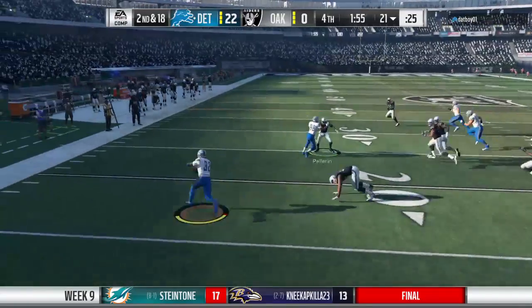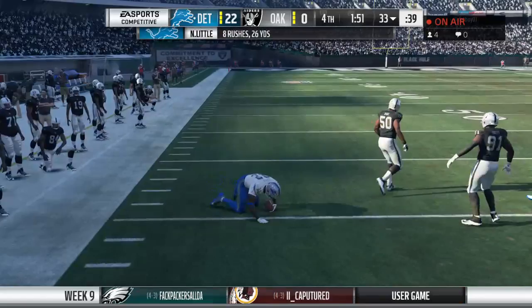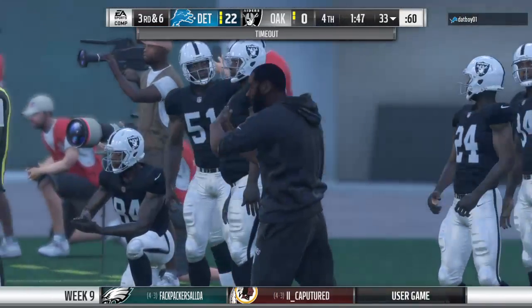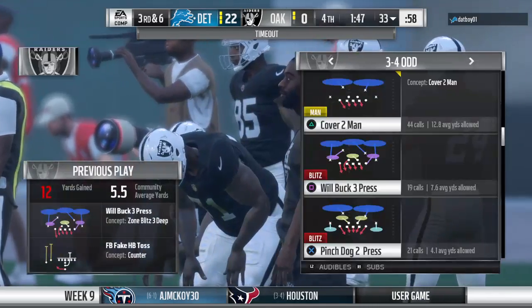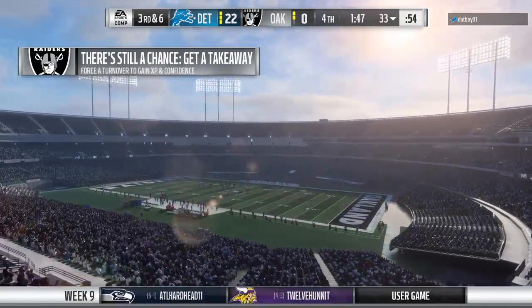And they'll try the ground game here with the running backs. That one good for 12 yards. And that's going to lead to a 3rd down. Now the defense going to use the first of their timeouts. That'll leave them with 2 remaining. We'll be back after this.